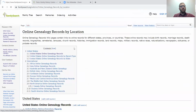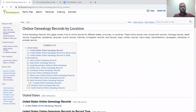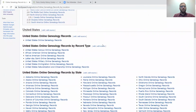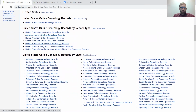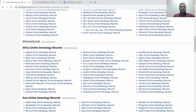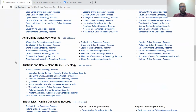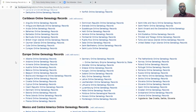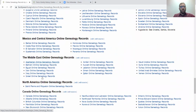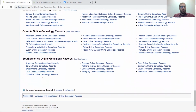So here are the different online genealogy records, and there are so many different ways to search the wiki. This one gives you a record specialization of all these different localities. So it goes from broad to narrow. So here we are in the United States. And then there's genealogy records along ethnic lines and special collections. And then here it is, a state by state collection. And then there's the international scope. So this is a good quick view. And then there's all the European countries, Mexico and Central America, Middle East. I mean, there's a lot.